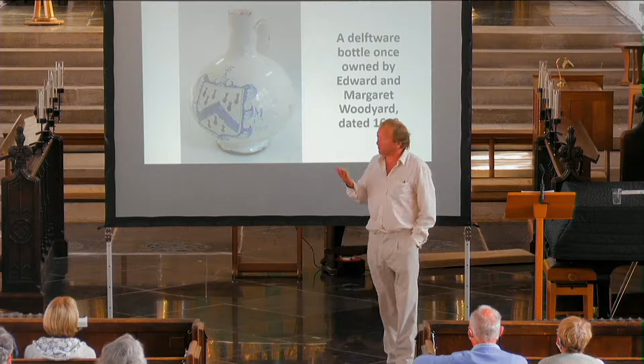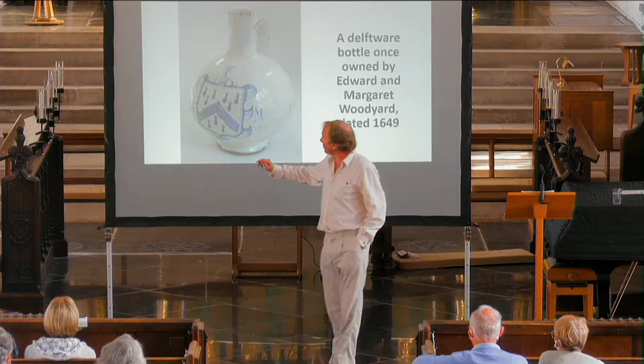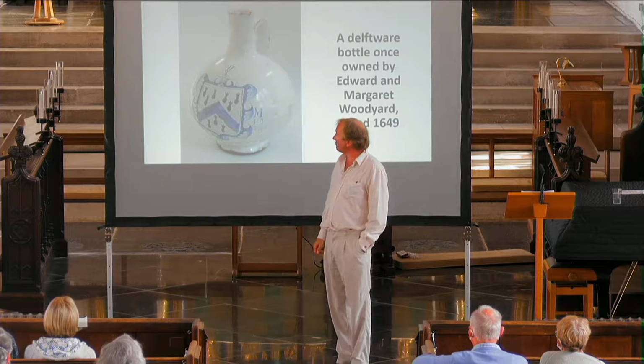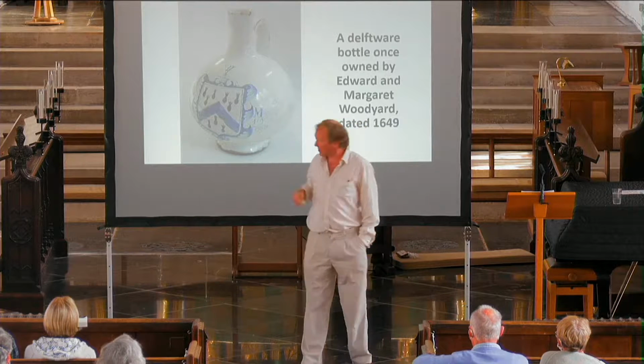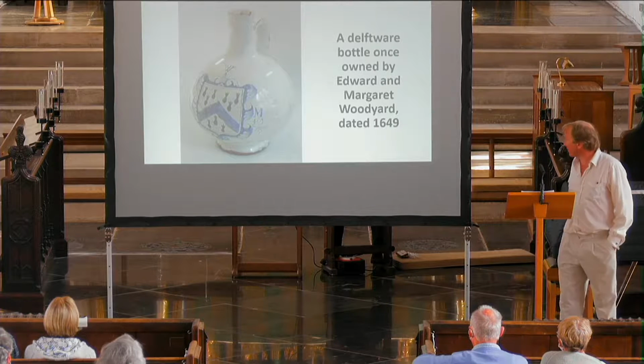The token has an abbreviated form, it has the sugarloaf and cloves, but you have here E.W.M. Edward and Margaret Woodyard, and the date 1649, so 7 years before the token was issued.